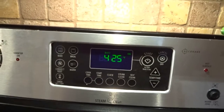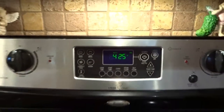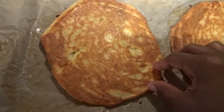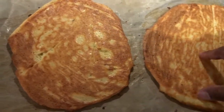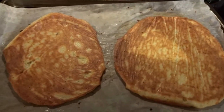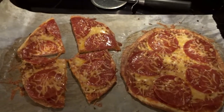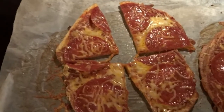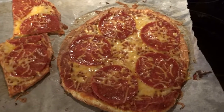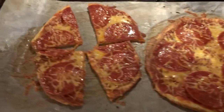Okay, so I realized I had the oven up too high, so it's really supposed to be on 425. After about 10 minutes, look how crispy it is. I flipped it over because I do like a really crispy pizza, and now I'm going to put my toppings on here. Okay, so this is the finished product. I'm going to let it cool down just a little bit, and then I will tell you later how I think it tastes.